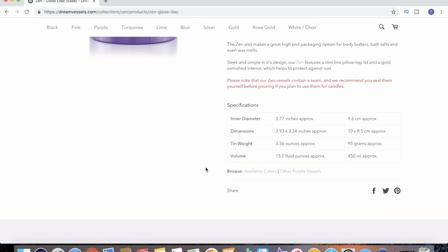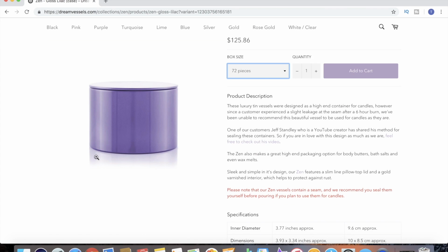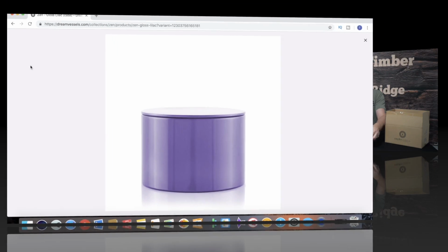Quick look at the dimensions, just over 15 ounces. Comes in cases of 12 and 72. And in this picture, you can really see the uniqueness of the lid and that real nice slim design. Kind of takes it a step above ordinary, and the colors available just really push it over the top.